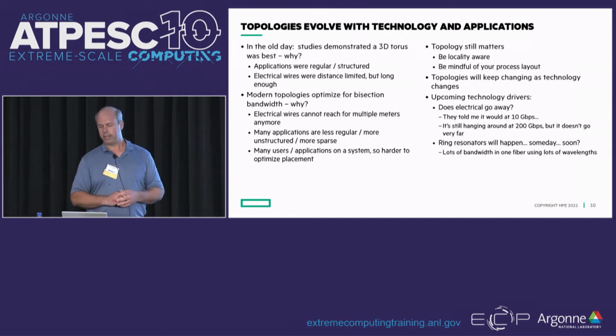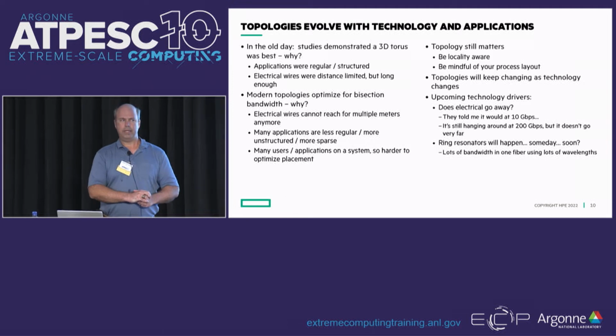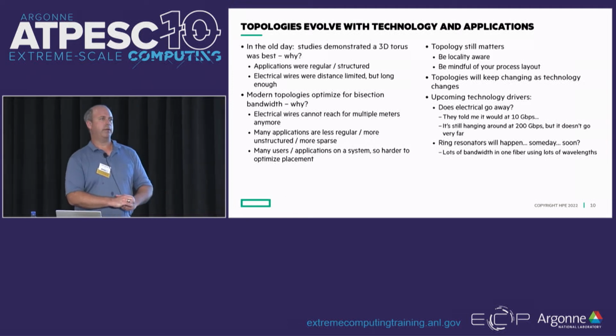And so modern topologies use the fact that they're already going to go optics to optimize the bisection bandwidth of the system. But be aware that topology still matters and locality still matters, and we will all tell you, us included, about how great our topology is at handling your workload no matter how you lay it out on the system. But you can always get a little bit more by understanding what you're doing and how you lay your problem out on the system, because it affects how that problem loads the network.